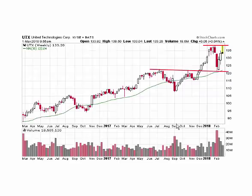United Technologies is another example of a stock that moved up, based, and now broke out and is basing at a higher level. As long as this stock can maintain itself in this box that I've drawn here, to me it's playable.